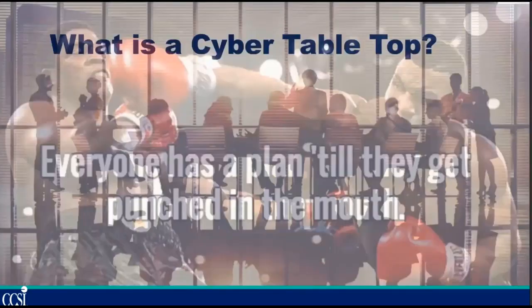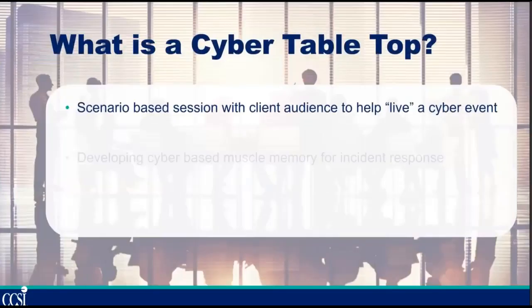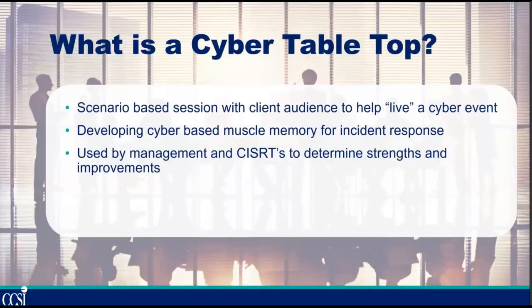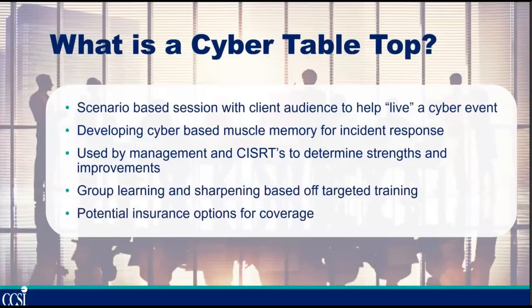So what is a cyber tabletop? When we do cyber tabletops here, we're really focusing them on scenarios. We work with our clients, and we get an understanding of what they're actually having pain with, what they're concerned with. We also get a better understanding of what they would like to see improved in their cybersecurity platform and within their posture. So we consider that more of a live event. We go out, we develop one of these events, and we build that muscle memory for them.